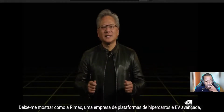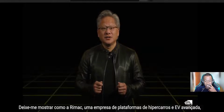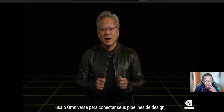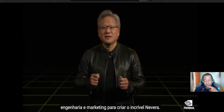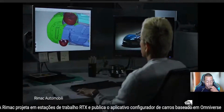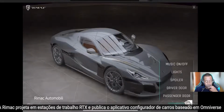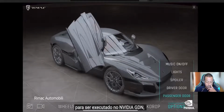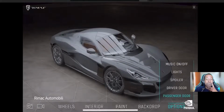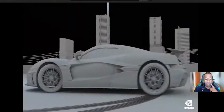Let me show you how Rimac, a hypercar and advanced EV platform company, uses Omniverse to connect their design, engineering, and marketing pipelines to create the amazing Nevera. Rimac designs on RTX workstations and publishes the Omniverse-based car configurator application to run on Nvidia GDN, which is then streamed to be enjoyed on any device.